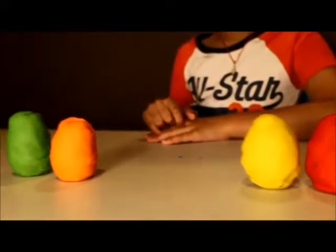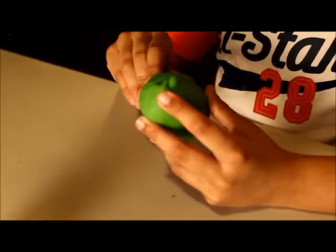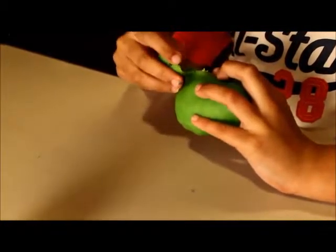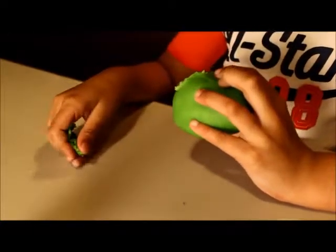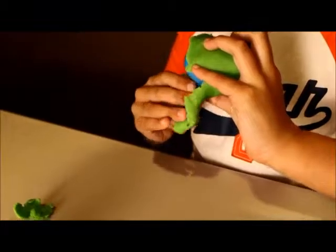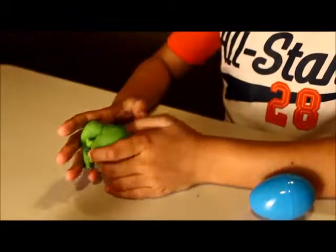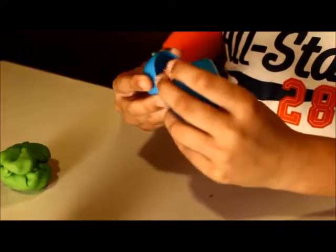What should I pick now? Let's go for the green egg. Inside it. Wow, a blue surprise egg. What's inside it? Wow, a Minmi.